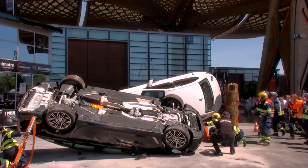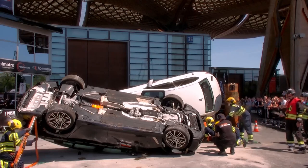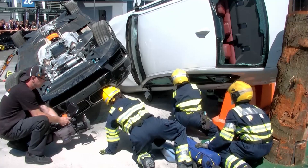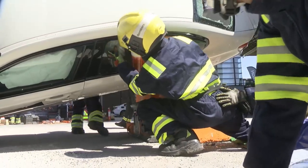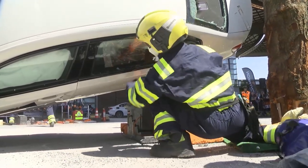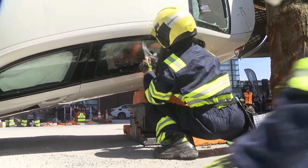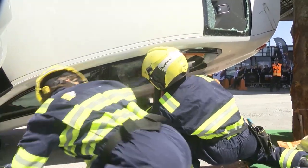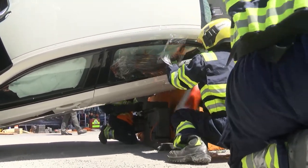If you can hear me, we are at the five. They've made their assessment. They found out where the casualty is. They're now stabilizing these vehicles, which is obviously a bit of a challenge. Very good. Both vehicles are very unstable. Stabilization is key. You have to make sure that everything is stable before you can work on the car. It's both for the safety of the rescuers as for the casualty.